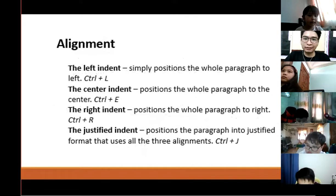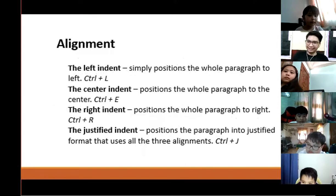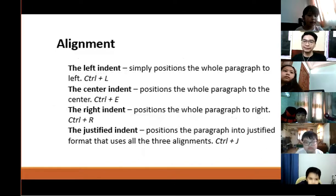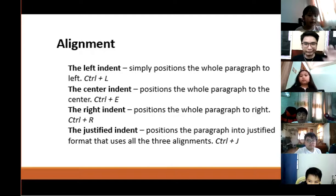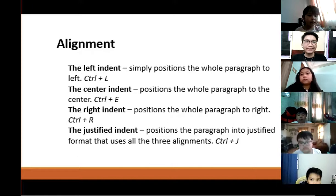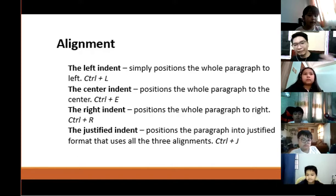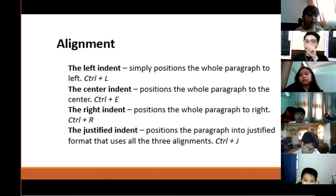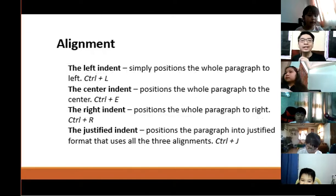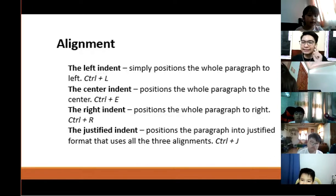So just like yung mga copy, paste, cut na icons natin, meron din tayong shortcuts for the alignment. Of course, the first thing that you need to do, just like sa pagka-cut, copy, and paste ng text, you need to highlight first the part of the text that you want to align. Okay? So after highlighting it, kung gusto mo siyang i-left align, you will just press Ctrl L. Kung gusto mo yung center, you will just press Ctrl E. If right, Ctrl R. And kung justified, it's Ctrl J. Okay? So see, it's just easy to remember.